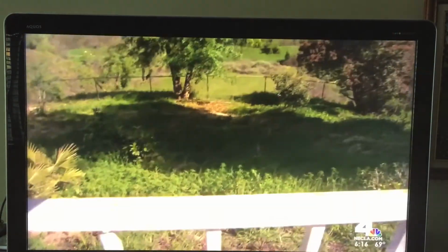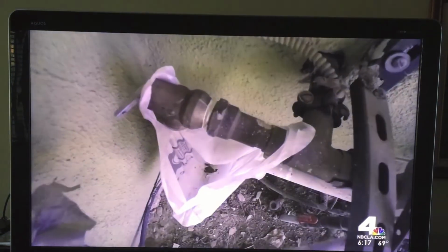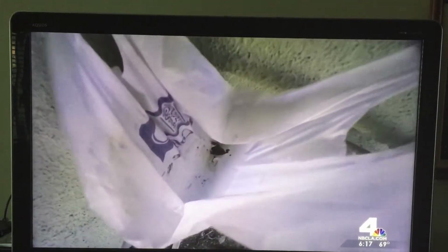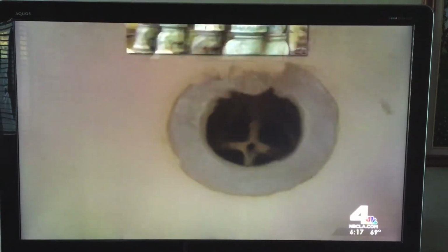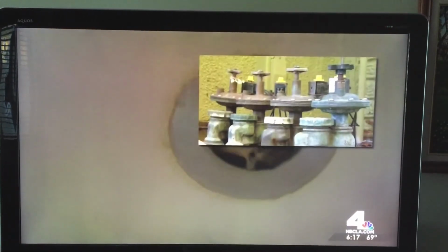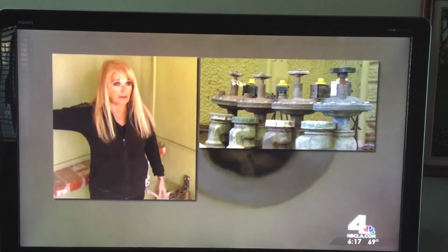Her pool has leaked into the canyon behind her home. Problems that went undetected. My plumber put a plastic bag there. If it starts filling up with water, that's a sign that it's going to fail. LADWP's stance is water assessed is water used, and it's the homeowner's responsibility to install pressure regulators to maintain proper flow. Dotan says she's been doing it now for 3 years.